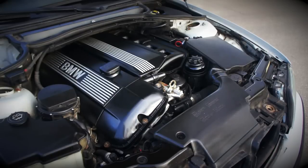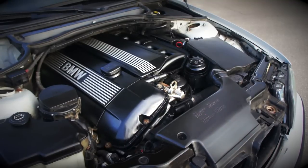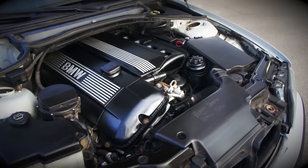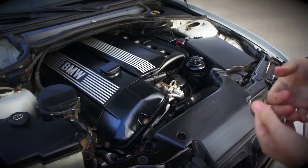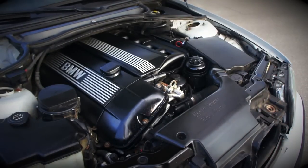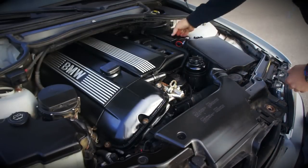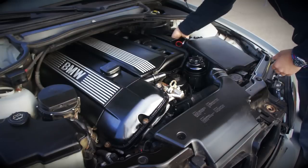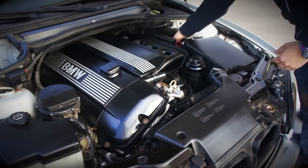The next thing you're going to want to do is start the car. You'll be listening for a few things. Listen for any clicking that shouldn't be there, any whooshing sounds, any serious pulling or hesitating in the belts. Anything that seems off, get it checked out. The intake system here. You want to see if you can feel around, feel any vacuum leaks, feel anything that might be causing a rough idle.